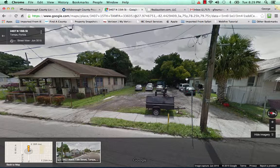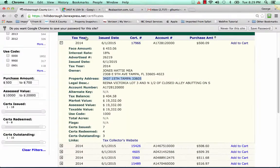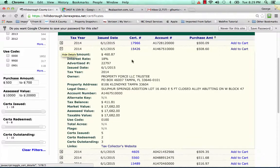For me, I'd pass. That's probably not the kind of lien that I would buy. So I want to go back. Let's find us another one. I'm going to close that. I'm going to go back. This was our original listing. I'm going to hit this minus, and let's go to the next one.